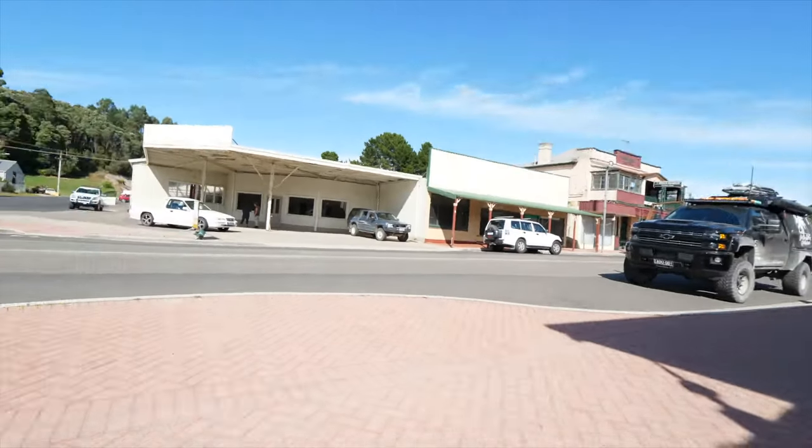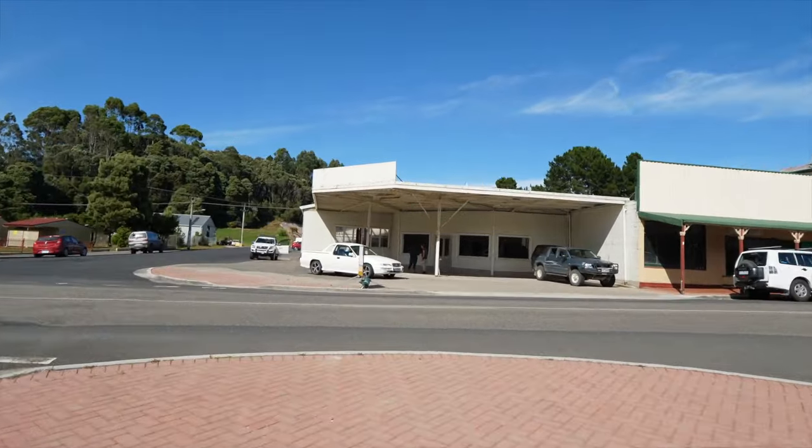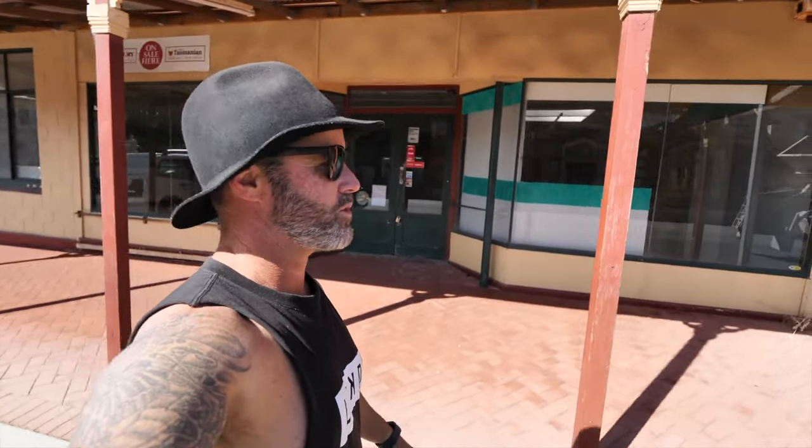The pub down the road. Check this joint out. That would have been a service station or something. See, look over here. Now you just park there to go to your local coffee shop, which is there. Look at all this, all the empty store shops everywhere.